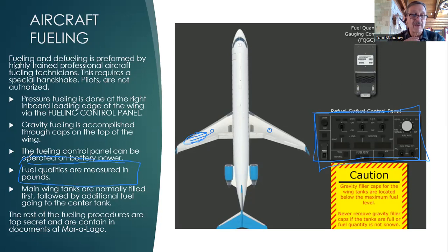Main wing tanks are normally filled first, followed by additional fuel going to the center tank. And of course, the center tank is emptied first, and we always use fuel out of the wing tanks last. Now, that's due to what we call zero fuel weight. So right in this area of the aircraft where the wing joins the aircraft, that is where most of the stress is placed on the wings.